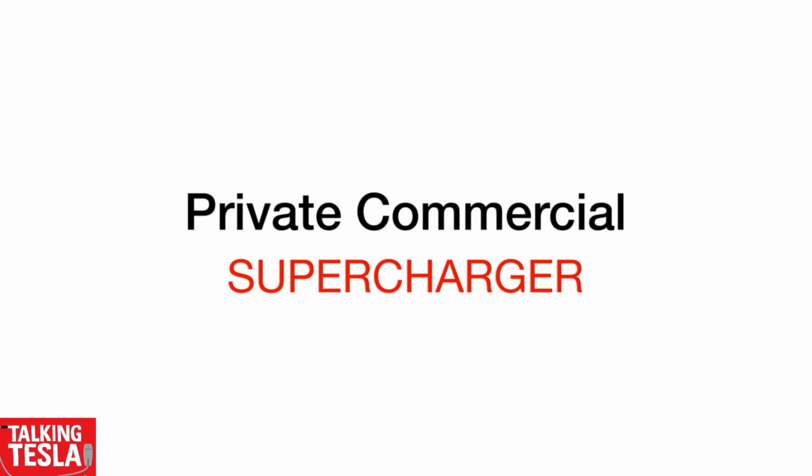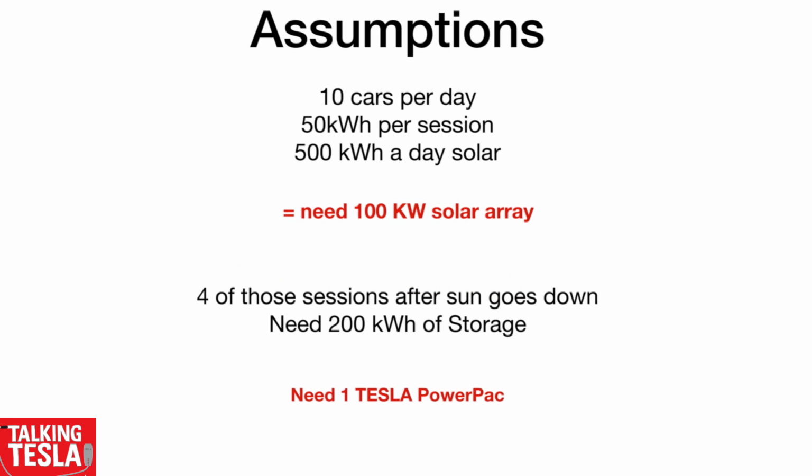Put up some panels, get some battery backup, and buy some V3 Supercharger nozzles, and create your own supercharger that might drive traffic to your hamburger joint or wherever your commercial property is, somewhere up and down the California coast. I'm worried. There's too many Teslas and not enough charging. So let's go through the scenario. Let's see if I can make my own private commercial supercharger, and let's do some assumptions.